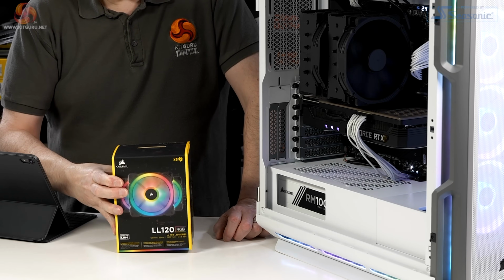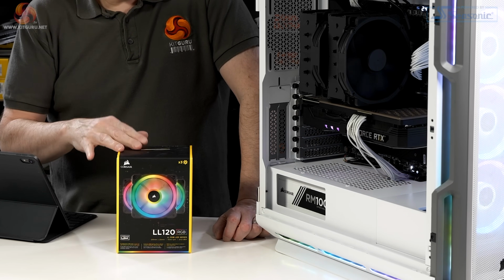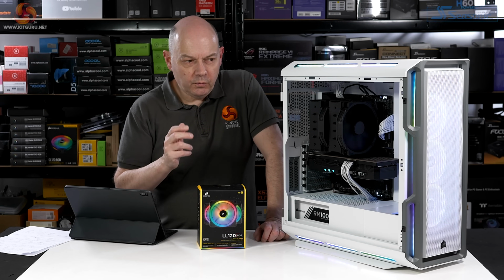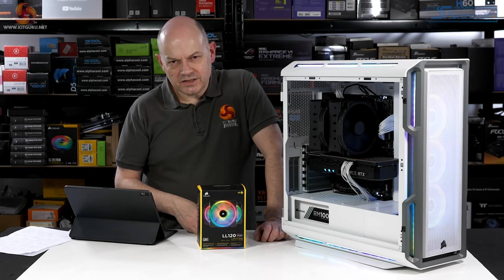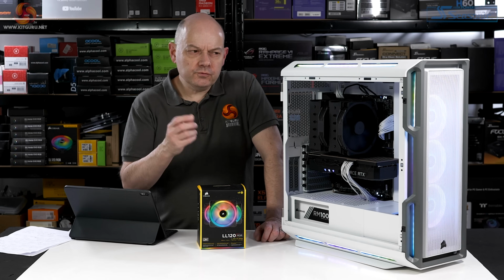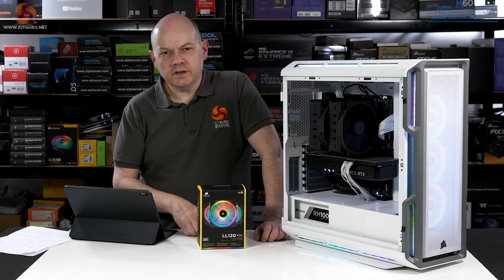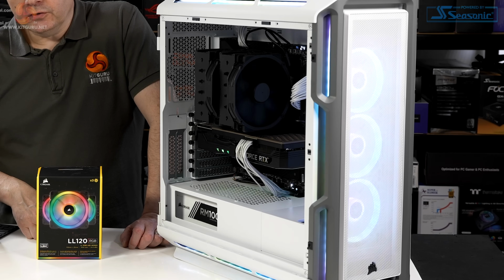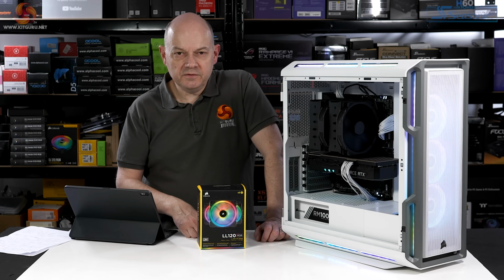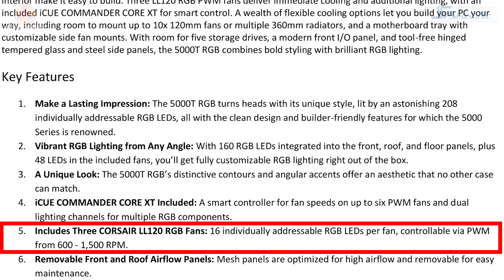So I reached to the shelf and installed these 3 LL120s. Now these are black fans rather than white fans, but that's just a colour difference. And then it occurred to me, I was running the 3 LL120s at the front of the case at 1500 RPM. However, they were not running at 100%. They were running at 65%. And yet, the reviewer's guide for this 5000T definitely says those fans run at 1500 RPM.